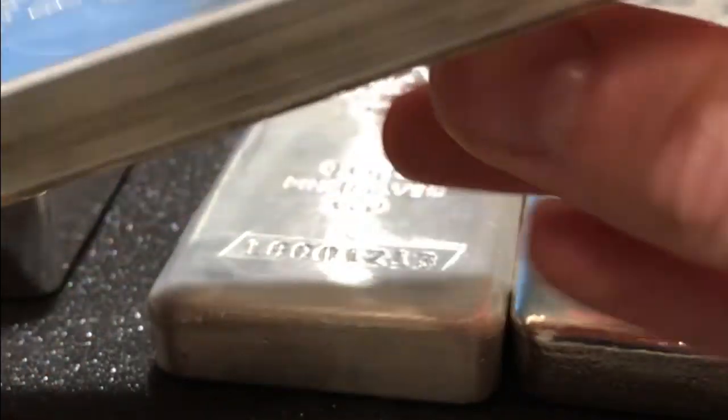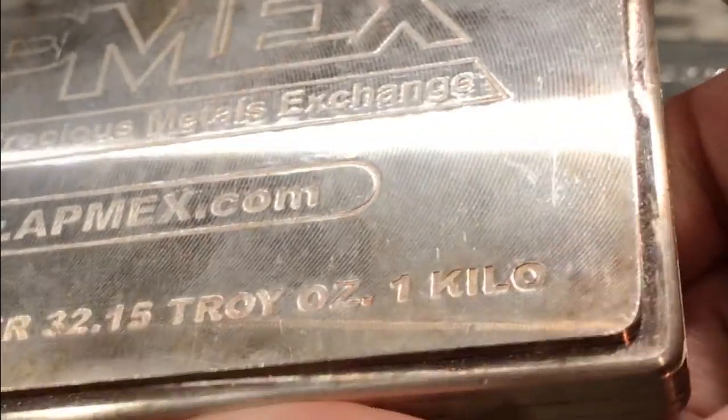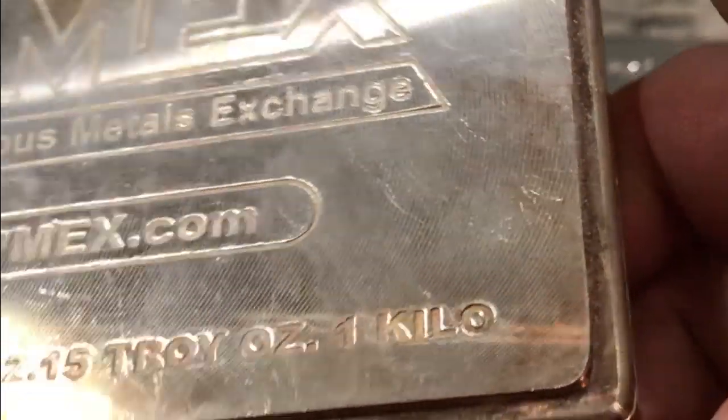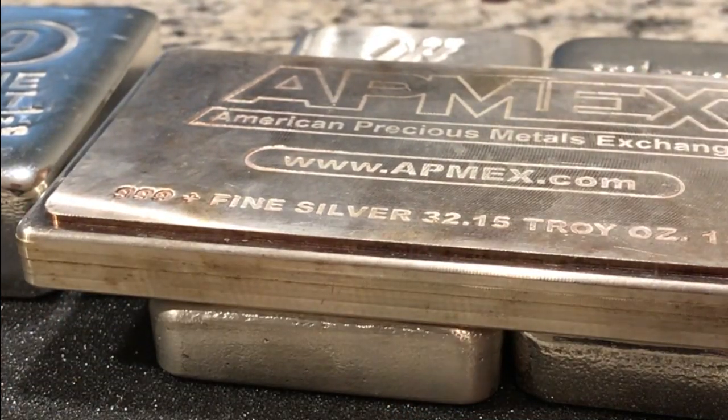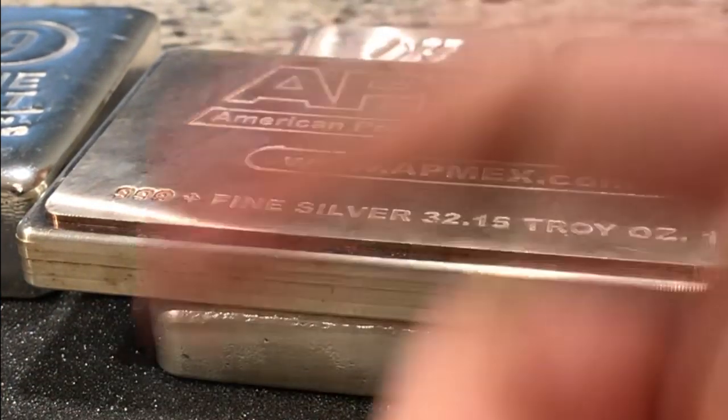Maybe they did. But yeah, like I said, you could have got this brand new, super cool, nice and shiny, none of this tarnishing looking stuff on it, for only a few dollars more. So maybe that would have been better. But we're sticking with the theme of dirt cheap while spot is low. So let's just do the math really quick.